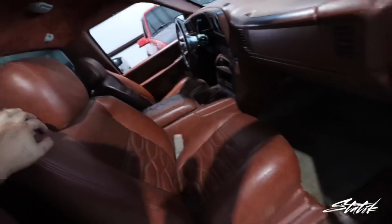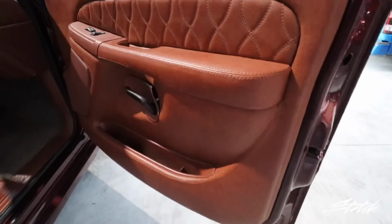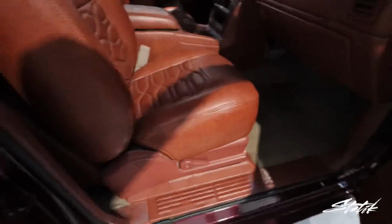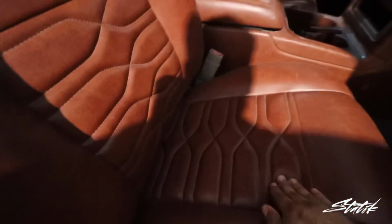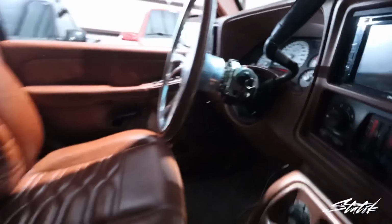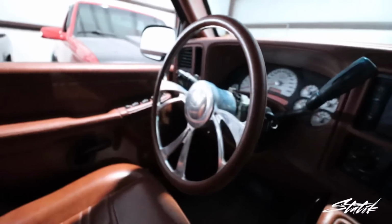I really love the color that it has though. Like I said, it goes a lot with the outside. I'm also gonna be adding some red stitching so it can stand out a little bit more. So we're gonna be getting the seats redone, do another pattern, get the center console redone with some red stitching, and I think it'll really pop. Right here we're missing some plastics. I gotta get those taken care of. And then we got the steering wheel.